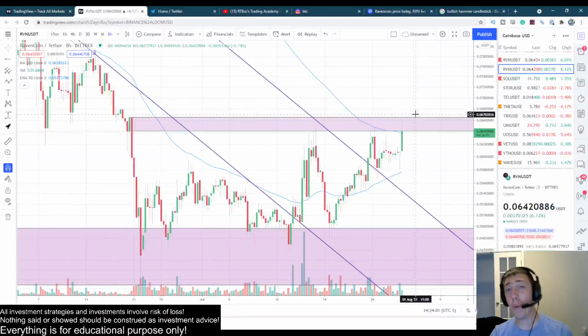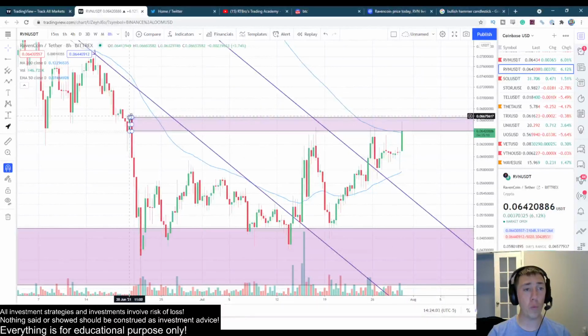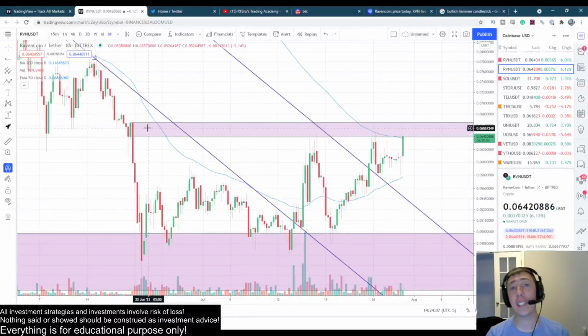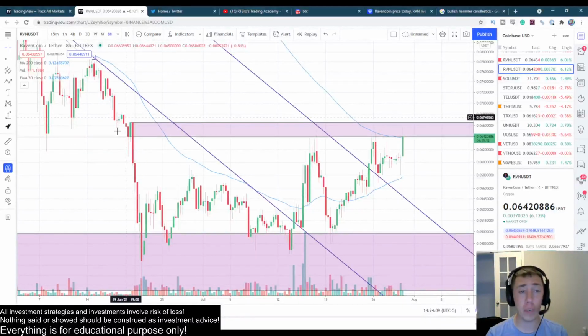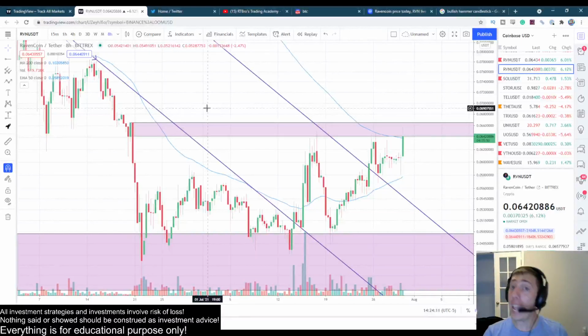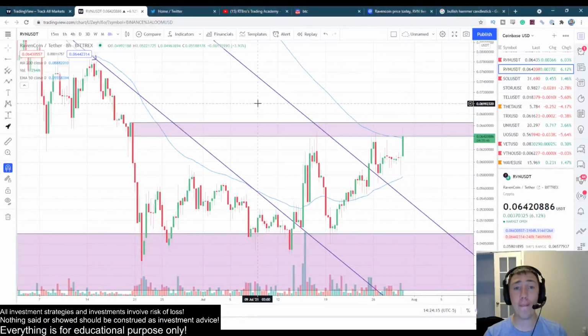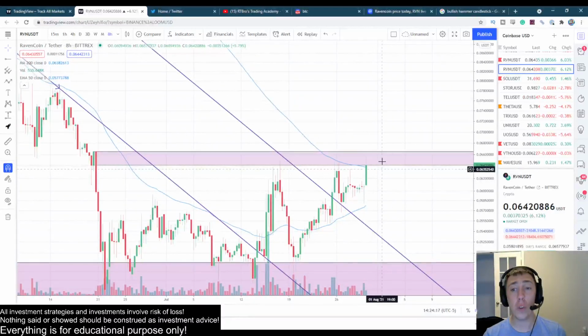Every time that we test this level, it becomes weaker as a resistance, okay? But the other cool part about this is, since it is acting as such a strong resistance level, if and when we do finally break above it, it's going to also act as a very significant support level. So you can also assume that this is going to hold the price up once we do get above here.